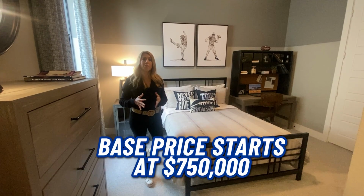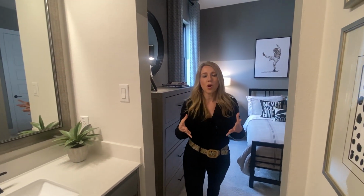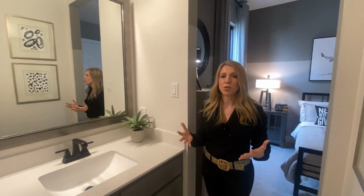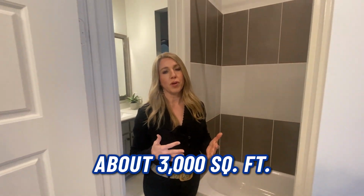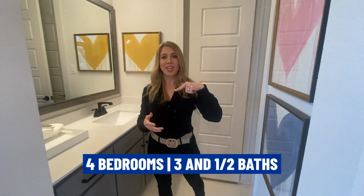So this Britton home, the base price starts around the mid-7s, but you do get to go to the design center and pick out things like your tile, your carpet, the beams that are in the ceiling. So all those are going to be upgrades and are going to add to the cost of the home. But that's about the base price of this Britton home. They do have 2-story homes, but they also have 1-story homes starting about 3,000 square feet. This home, like I said earlier, is a 4-bedroom, 3.5 bathroom home. So we just walked through 1 bedroom into a Jack and Jill bathroom that takes us into another bedroom.